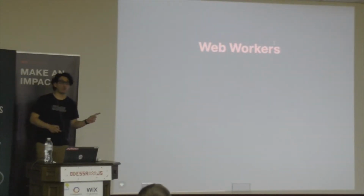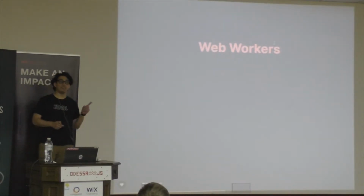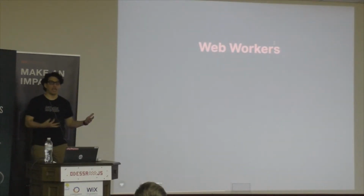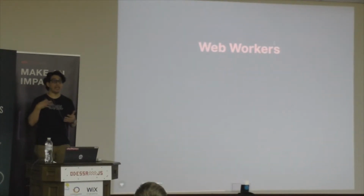And the use of web workers, not to be confused with service workers, because service workers are the network side. It's what is really critical to do a PWA, for example. It's what allows you to cache a file and serve it offline. But without web workers, you're still going to run that JavaScript on the main thread.